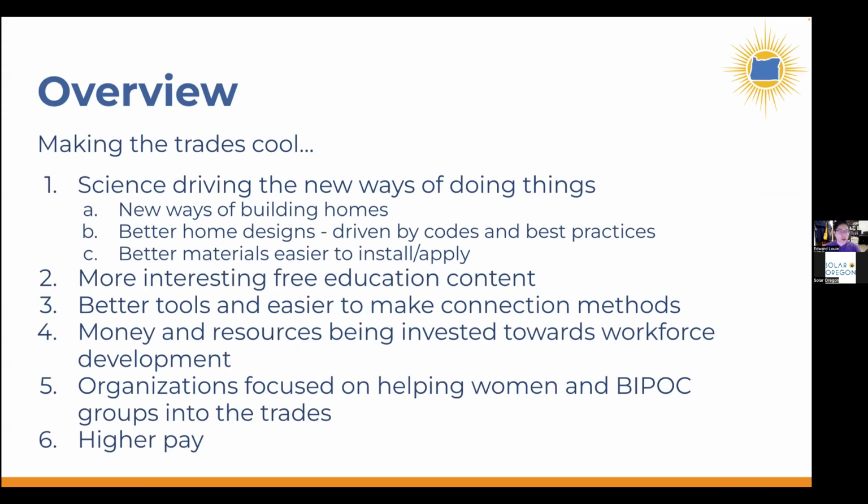So as shown in the title, this presentation is about making the trades cool. We'll look into ways that buildings are being built today that are different from the past. Buildings today are more built in controlled environments. More and more of them are being built in controlled environments. That makes it more desirable to work in if you're working in the home building industry. Codes are driving better home designs, and those better home designs are not just to make homes more durable and efficient, but many of those designs are also making them easier to build. So that's very good. The materials that are going into homes are also generally easier to apply and install.